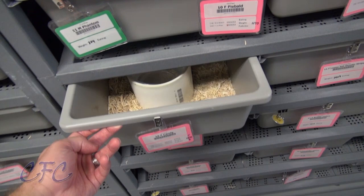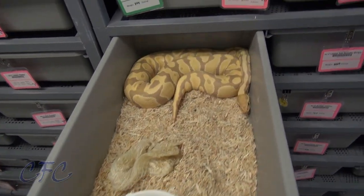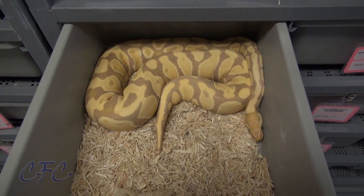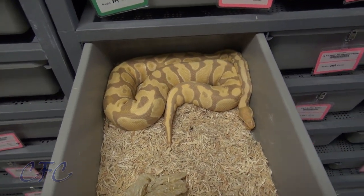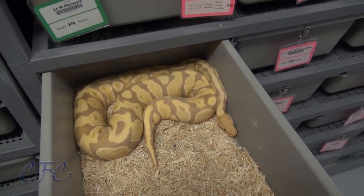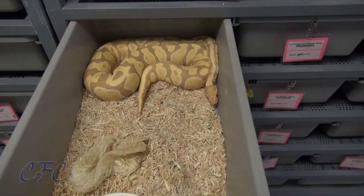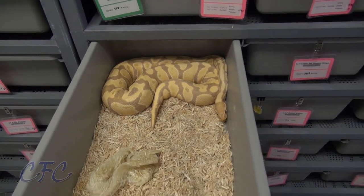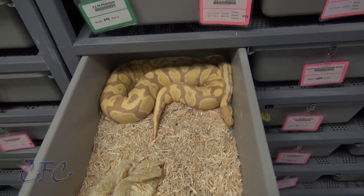Candy in here. She's 1,600 grams or so. She's locked twice now with the yellow belly pied. So I'm excited about that project, the pumpkin pied Candy. I think that would just look amazing. Looking forward to it.